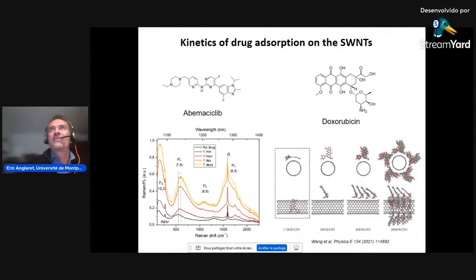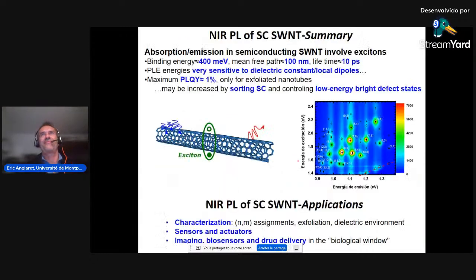On the right-hand side, I show you some calculations which are not achieved with abemaciclib, but with another molecule called doxorubicin. These calculations show that depending on the way you adsorb the molecules, and the number of molecules that you adsorb, you will change the effective dielectric constant around the nanotubes, which is an expected reason for a strong change in the photoluminescence spectra of the nanotubes. We are currently working on that, but of course we will have to couple some experiments with some calculations to go further in the interpretation of this data. So this is the end of my talk.